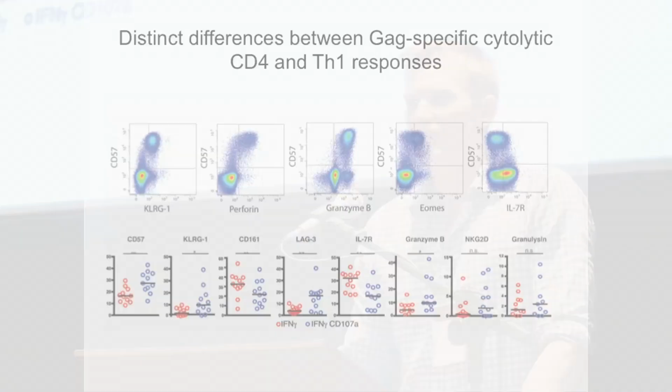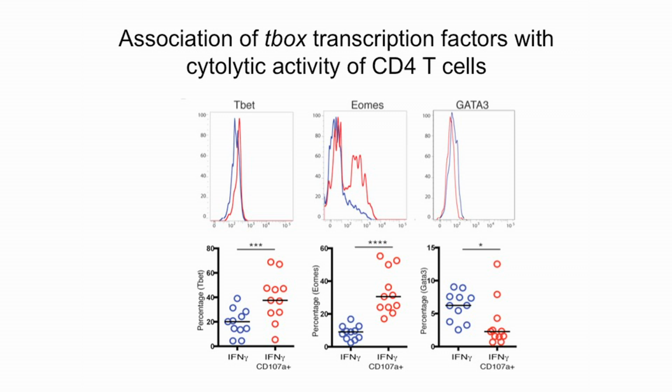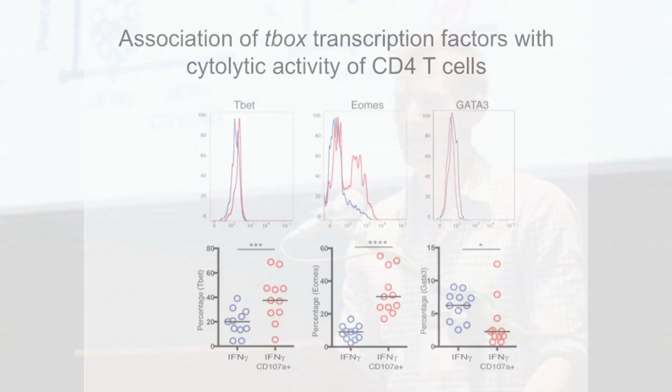So one question, of course, is what is a transcription factor for cytolytic CD4 T cells? That is something we are still working on, but what I can show you, and what has also been shown in mice, is that the cytolytic CD4 T cells have to express T-bet, but they are also expressing another T-box transcription factor, eomesodermin, at higher levels compared to the ones that are only secreting interferon gamma. And GATA3, of course, we found higher in the interferon gamma positive cells.